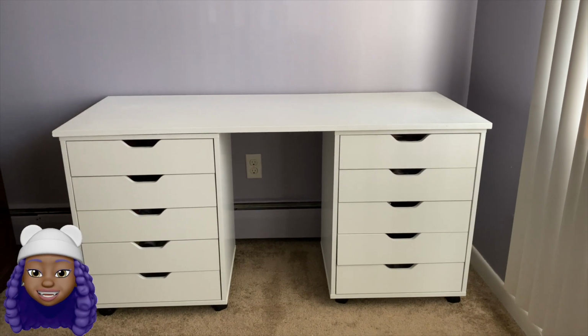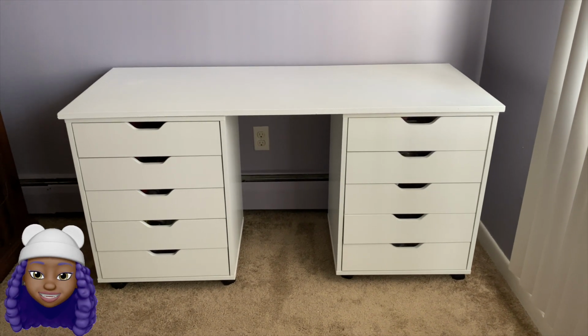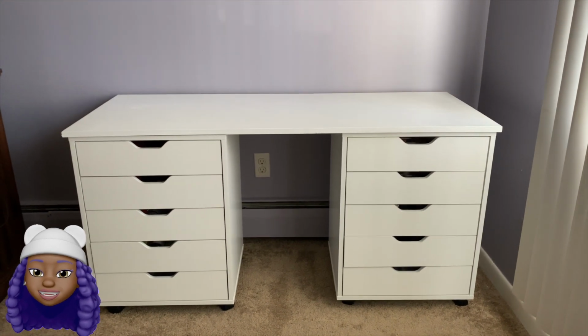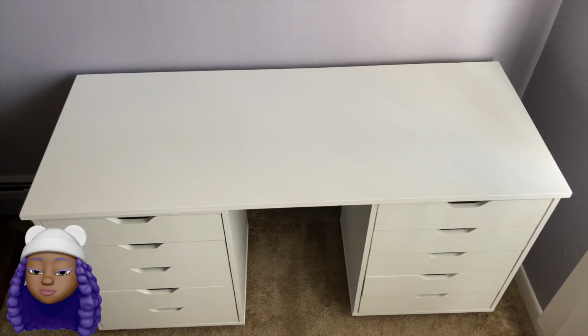Oh my god, guys, this is her. This is how she came out. She is gorgeous, honey. We did that. I am so proud of myself, honestly. And if you're trying this for the first time, girl, I'm proud of you too. I'm so beyond satisfied with the results. I love it. She came out perfect.